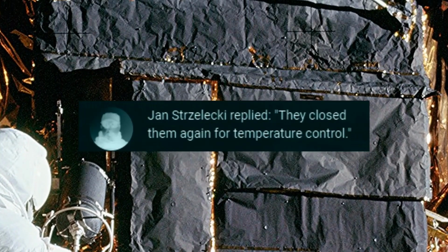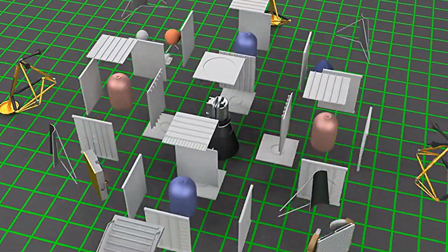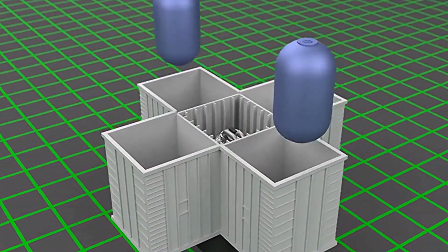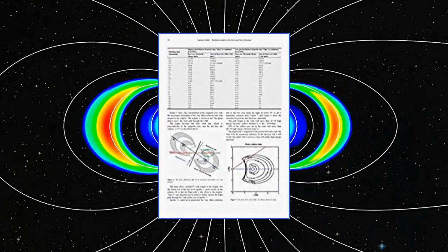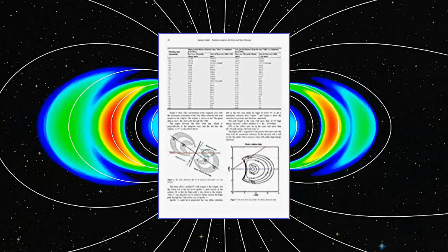Somebody mentioned in the comments that they put the panels back on to protect the fuel tanks from overheating in the sun. And of course, we all know that the fuel tanks would be empty and they have been vented. Here's the article that has been written to justify going or skirting around the radiation belts.